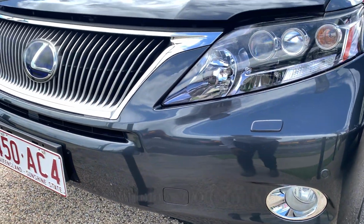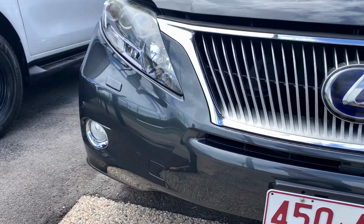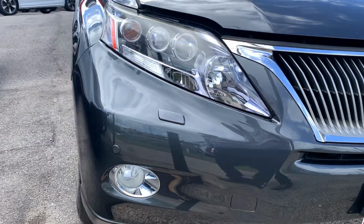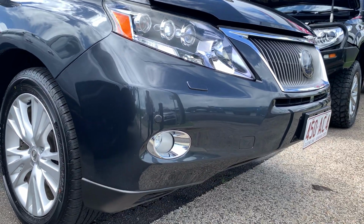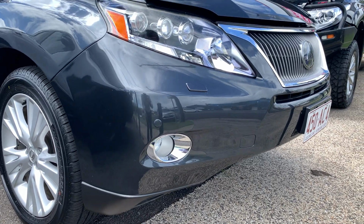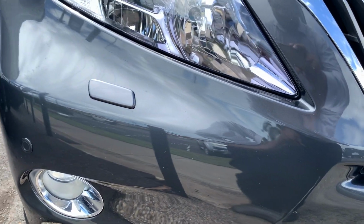Being a 2010, it's only done 99,000 Ks on it, so it's got pretty low mileage for the car itself. Like I said, it is a one owner. It has got a full service history with it. So that is the front bar. I can't see too many stone chips on it at all.